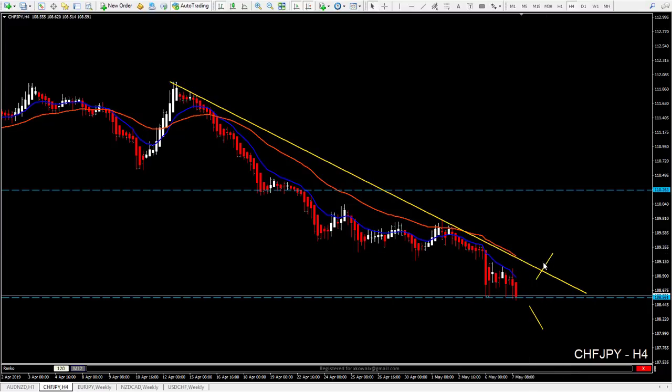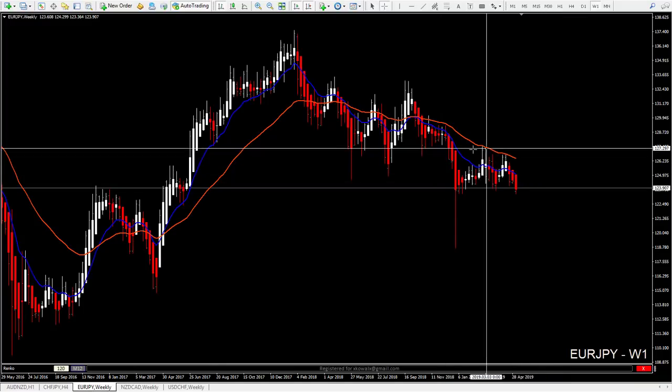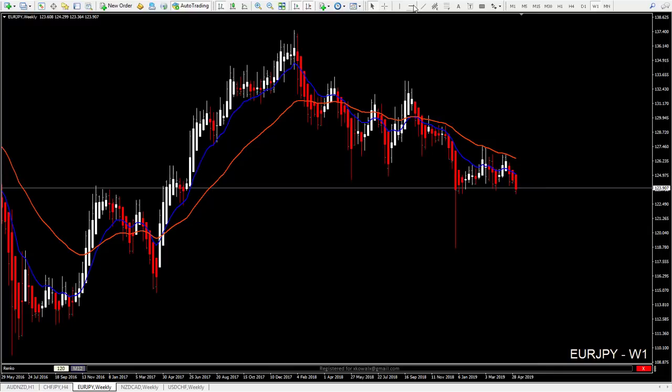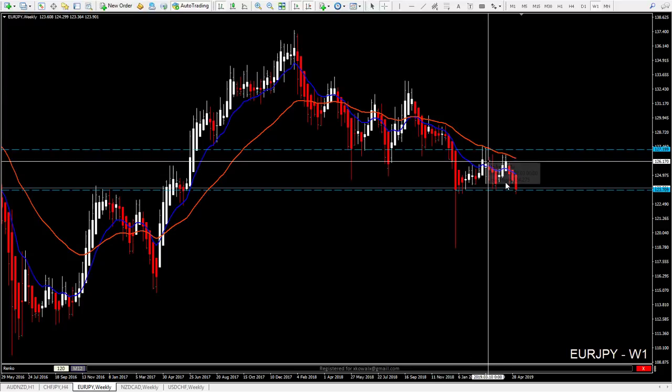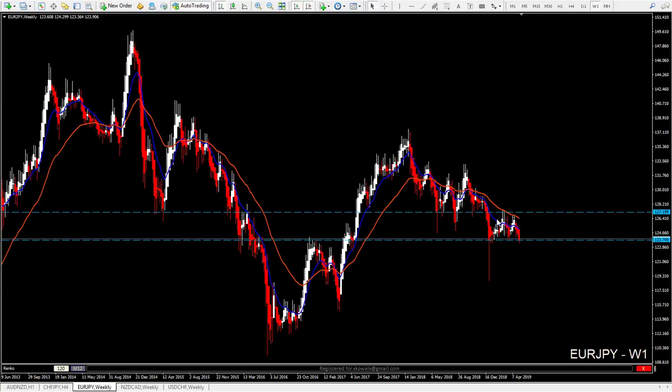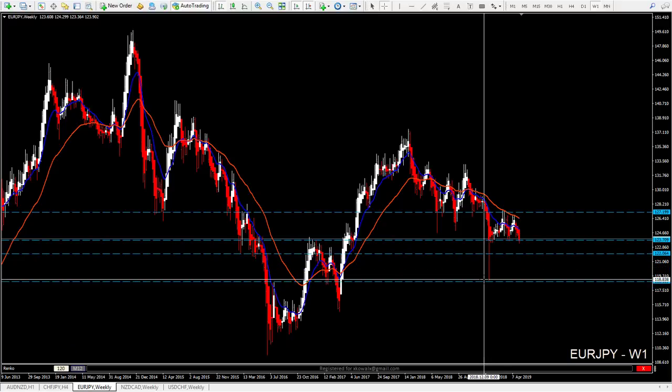As long as this is holding, I would focus on the longs after breakouts, and we can do it also on the 1-hour chart. Euro yen, if we check the weekly time frame, we'll see that also here price is in the range. Yes, we have the range, we have support level, we have resistance level here, and price is squeezed right now. If we zoom out, we can try to find the next levels, and the next support for this pair is here, and the next one is really low around this spike here.